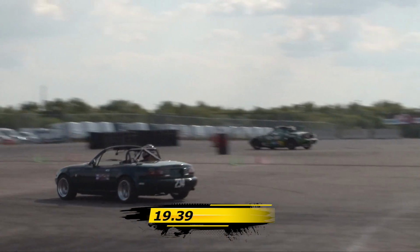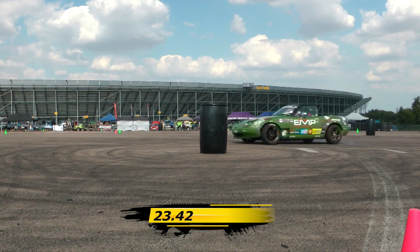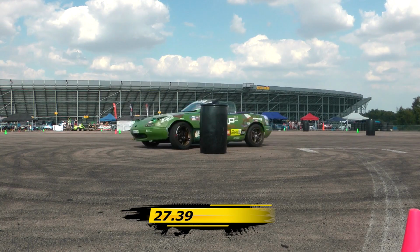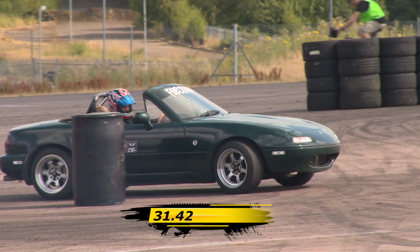Both guys giving it their all now. Neil second to the cone. Phil still slightly ahead as they go into the double spin. Tight and tidy there from Neil. Great racing today from him.